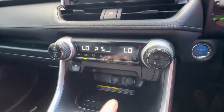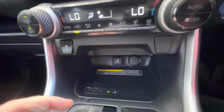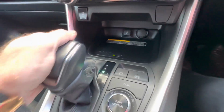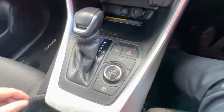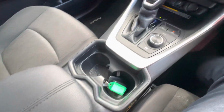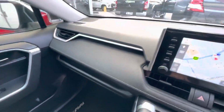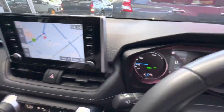Make your way down though, all your dual climate control air conditioning. And just below you've got things like your USB ports, your 12 volts, your wireless charger. And as we put it back on, you've got that automatic electric park brake with a couple of things like your sports and EV modes. But up front, just as clean and tidy as the rest of the vehicle's been. No damages, imperfections, no fading or cracking or stickiness on the dash either. Again, part of that roadworthy.